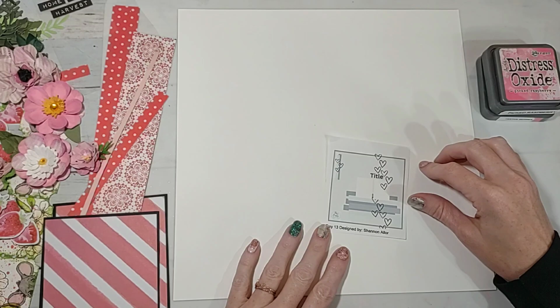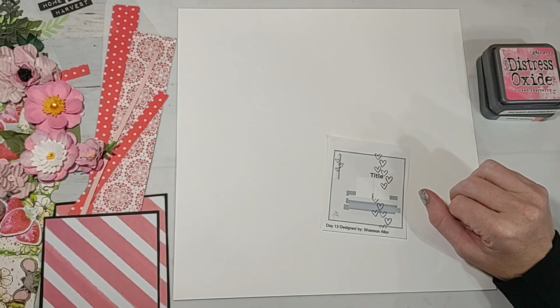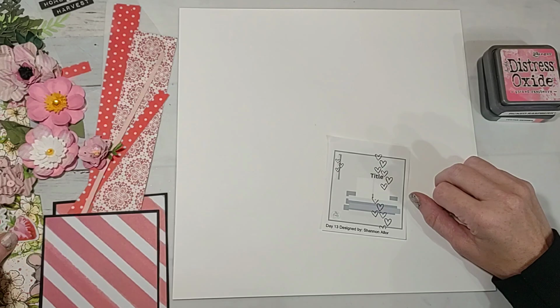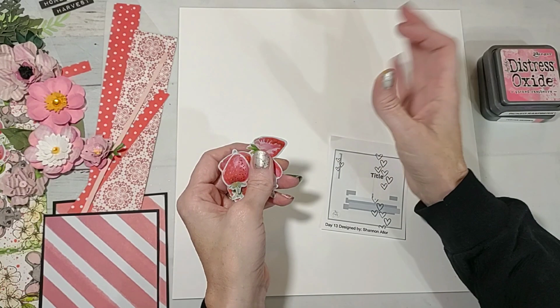But today I'm going to use strawberries. I know y'all are probably tired of the strawberry pages by now, but I have so many pictures coming in my print order. It still isn't here yet. It's definitely taking its time. They keep changing the date on delivery. So this page is not going to have pictures on it today.